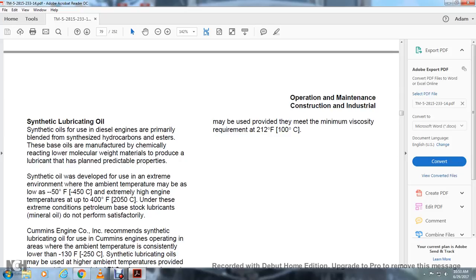Synthetic lubricating oil. Synthetic oils for the diesel engine are primarily blended with synthesized hydrocarbon or ester for the base of the oil, with manufactured, chemically reacted low molecular weight material to produce a lubricant that has predictable properties. Synthetic oil is developed for use in extreme environments where the ambient temperatures may be as low as negative 50 degrees Fahrenheit.